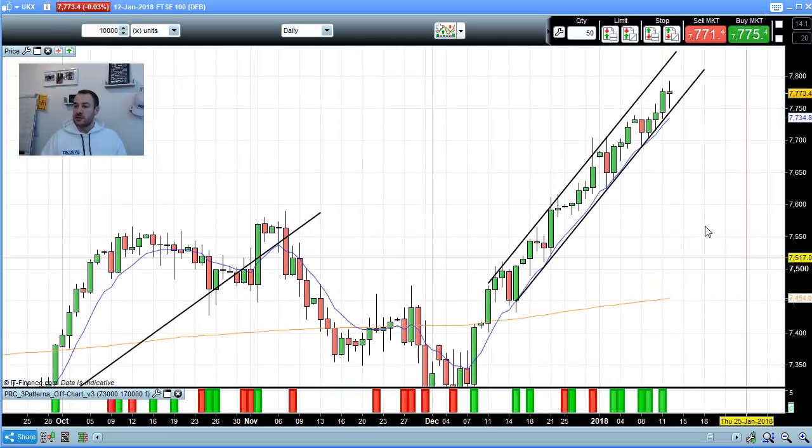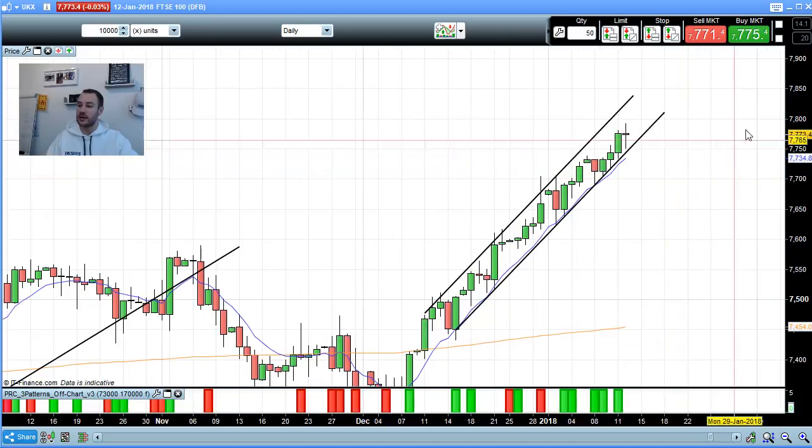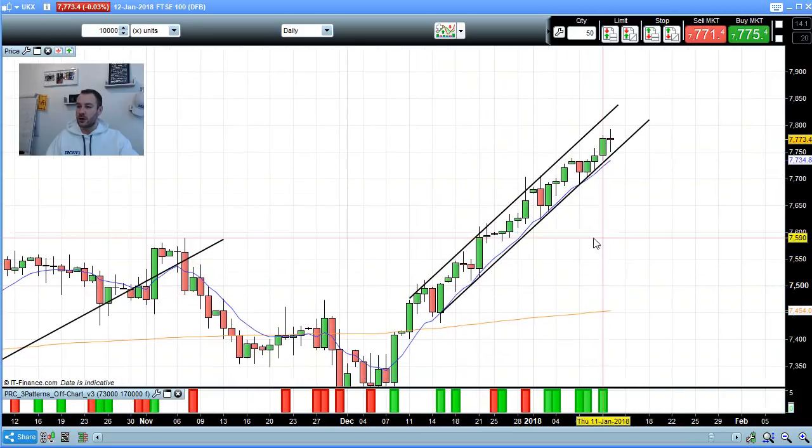So looking at the FTSE, let's quickly go over it from last week in relation to our analysis, and then we'll have a look at the market for the trading week ahead. The main thing we had was this very, very tight trend channel on our charts. We've been testing it all through December. We actually continued to test it last week.